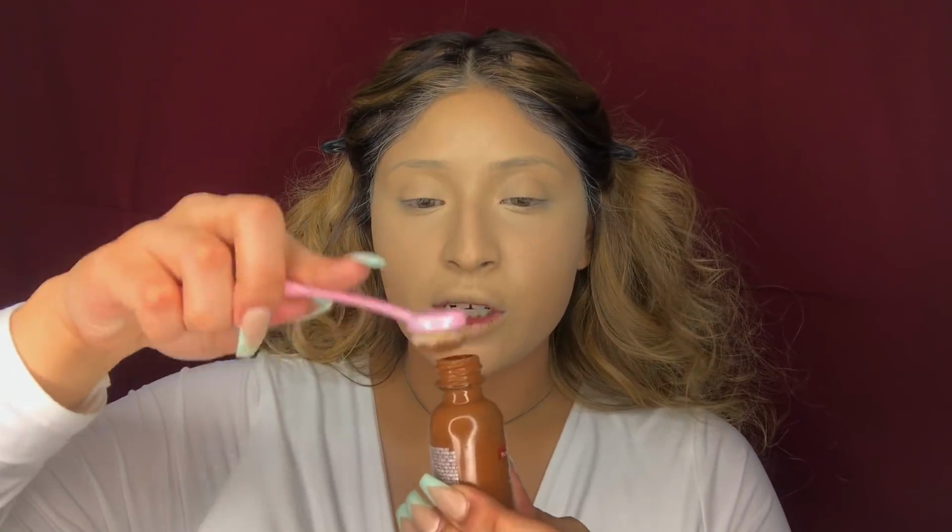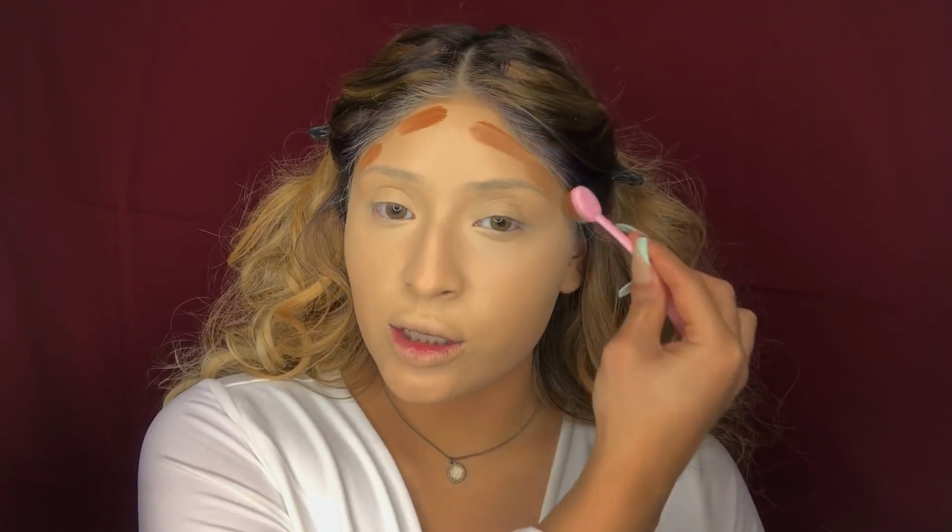Next, to contour the face, I'm going to be using this number 8 oval brush from the same brush set, and I'm also going to be using this True Match foundation from L'Oreal in N8. You guys know I love this to cream contour my face. It's just the perfect contour shade for me, so I'm just going to be doing this really quickly and just dabbing the brush in here and just applying this to the forehead and on the cheekbones.